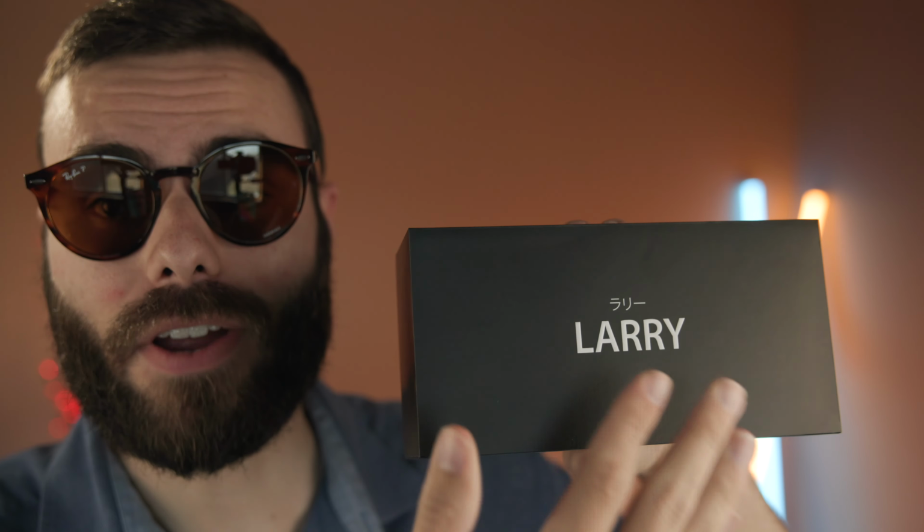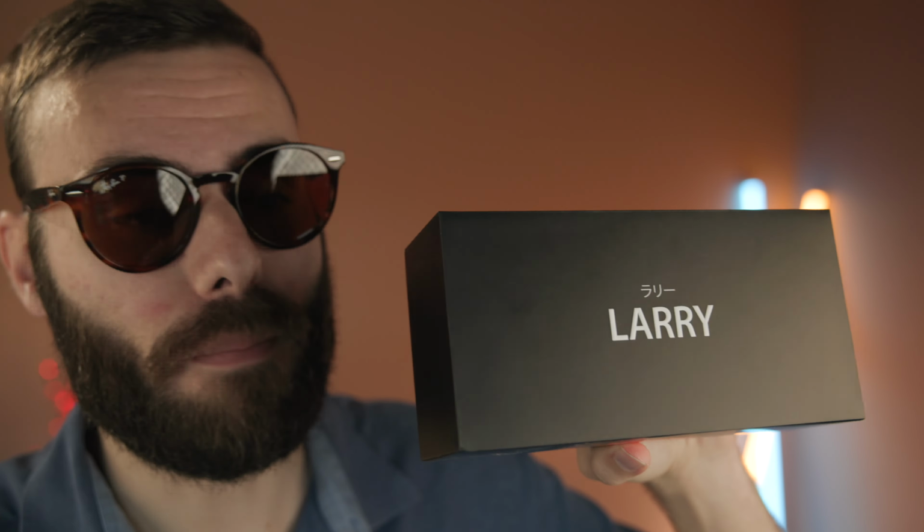Here we can see it is basically Ray-Ban's Japanese titanium packaging. Now, of course, these frames are made out of an acetate material, not titanium, but it's the titanium packaging. So we can see it says Larry right here, and then I assume this is Japanese text for Larry as well. Again, I could be wrong, or maybe it's a made in Japan logo. I don't know. If I have any Japanese viewers, actually probably anybody with Google Translate, take a look at that and let me know in the comment section down below. But basically, this means that these frames are made in Japan. And sure enough, if we look at the tag here, it does say they're made in Japan.